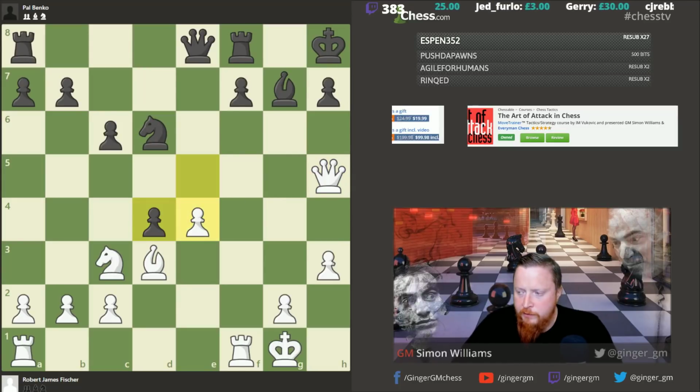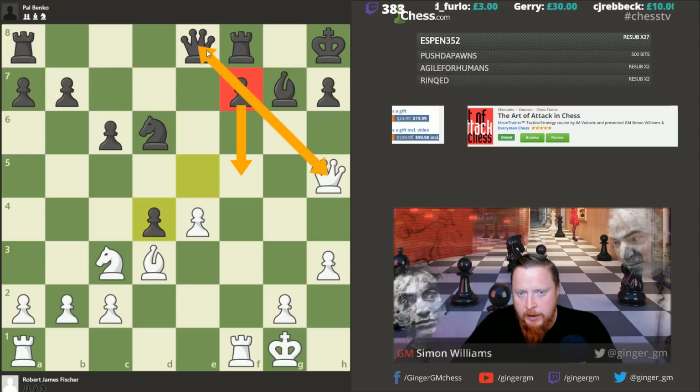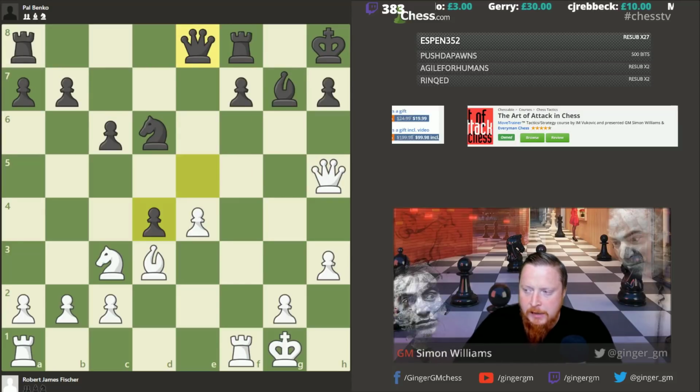But we cannot allow our opponent to move the f pawn, because then we might have to exchange queens off, and you're not going to be able to checkmate your opponent's king without your queen in most situations. So we cannot allow him to play f5. So what is the move? The move, of course, is this rook f6 move.